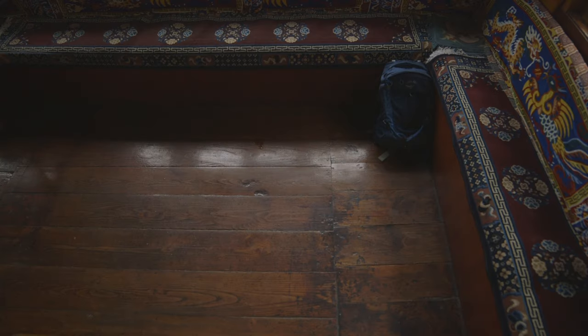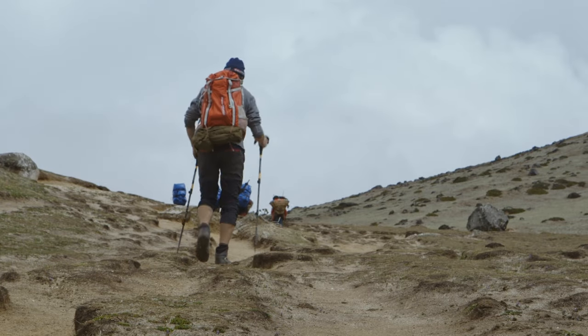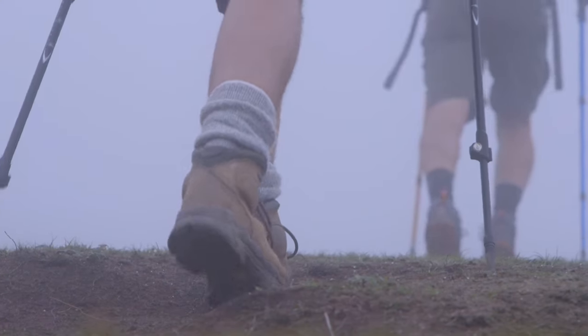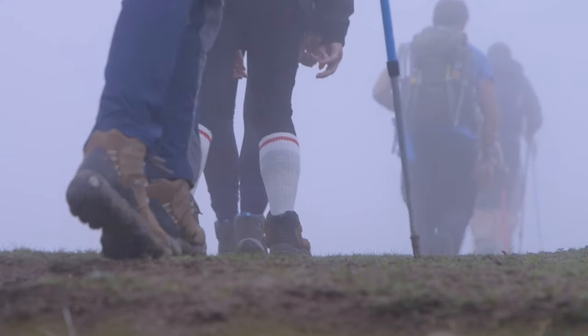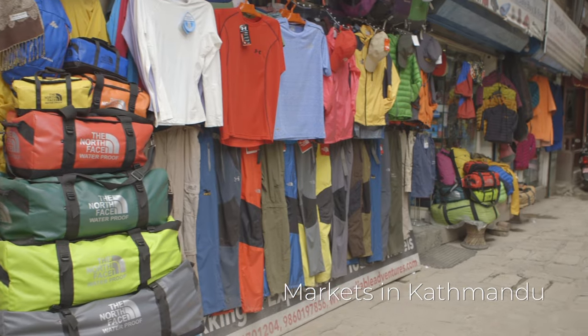A day pack with around 35 liters of volume, and make sure it's got a waist strap. The most important item is hiking boots. Make sure they're high enough to offer ankle support and that you've worn them in before coming to Nepal. Everything else you can bring from home or buy in Kathmandu for much cheaper.